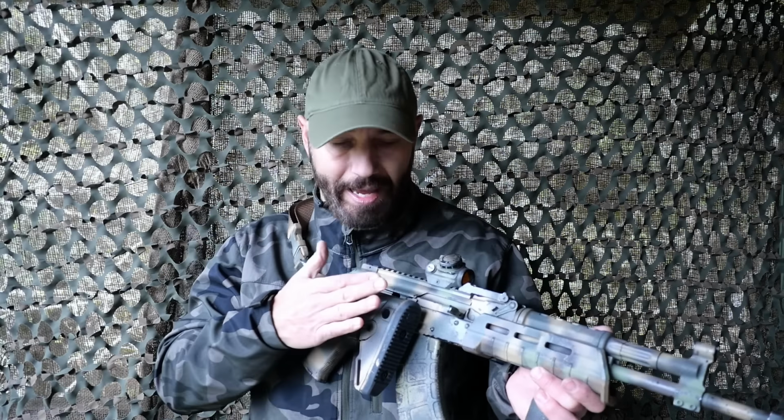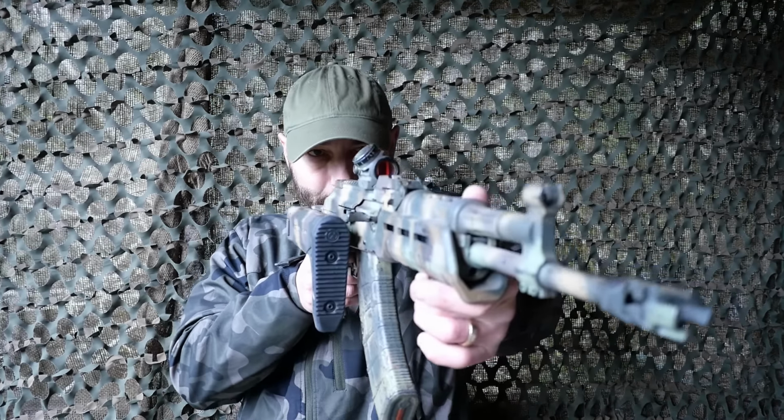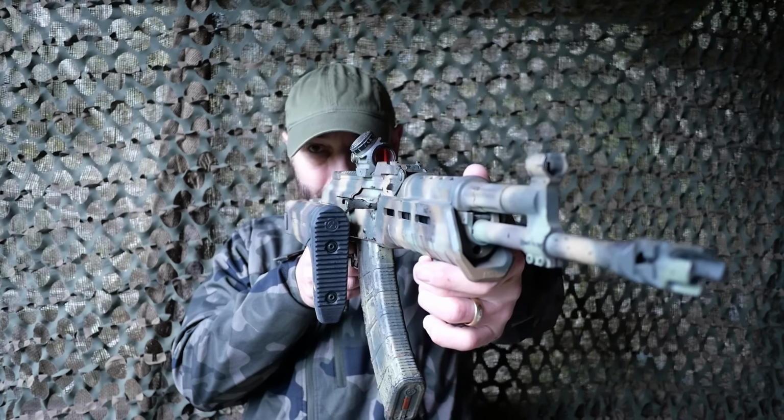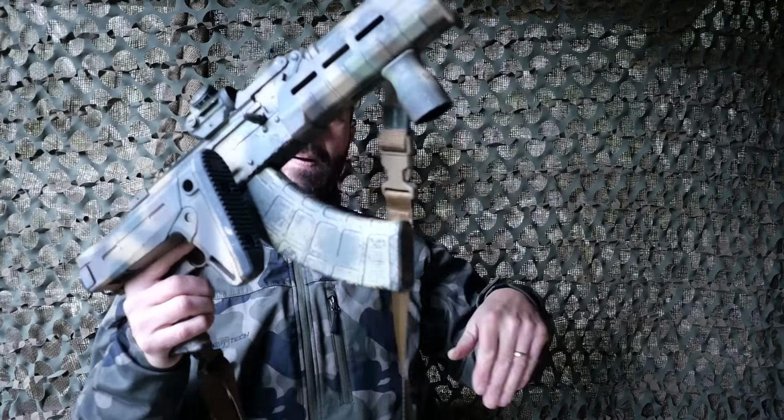And yes, you can fire it with the stock folded. This will function just fine with the stock folded. So I could kind of keep it in here like this. I could push it up against myself in a close-in environment, instinctive shooting, and engage targets. Is it the best? No, of course not. Or I could push it out like this and use my optic and or my iron sights. But the AK-47 is a good option for preppers.